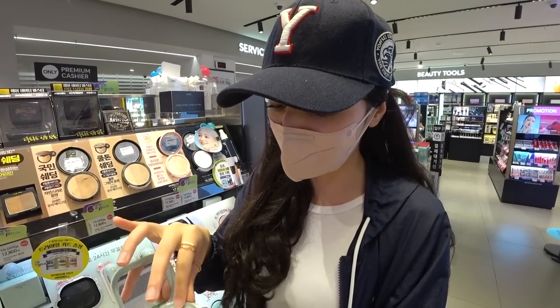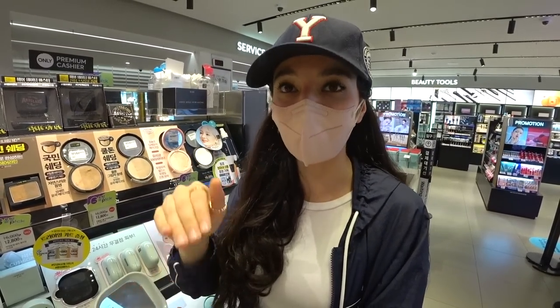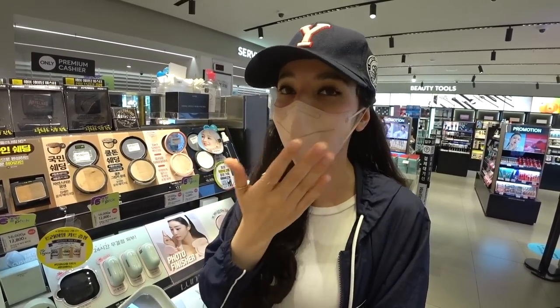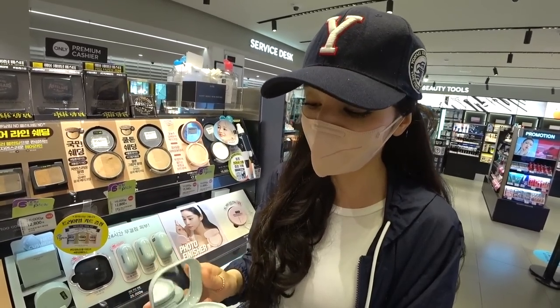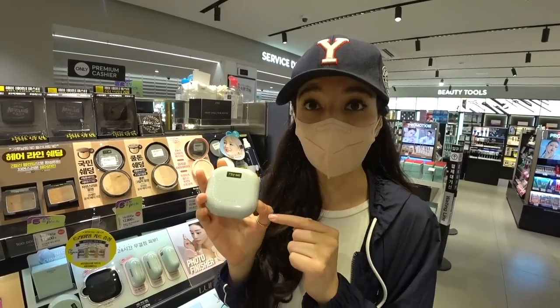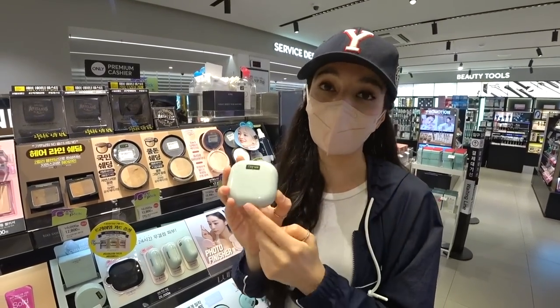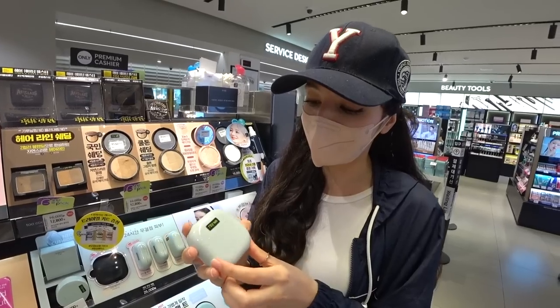So what Laneige did was they developed this puff. It has holes, so it gets the right amount which you need for your skin. So if you apply it, it applies in a very thin layer. I love that. And a good thing I heard about this one, people with dry skin and people with oily skin both can use it. Oh, it suits all skin types? Yes, apparently. So I really want to try this.